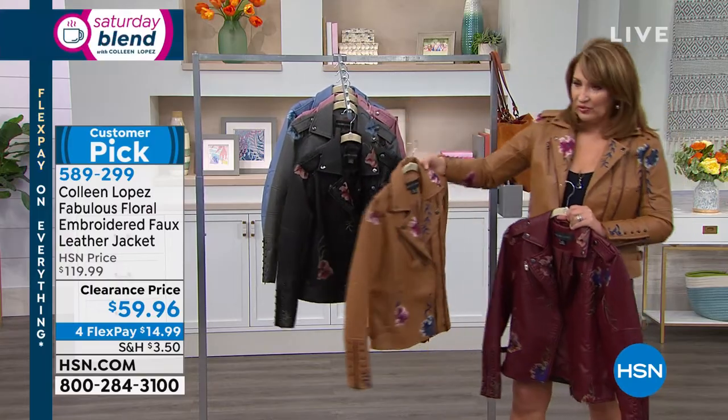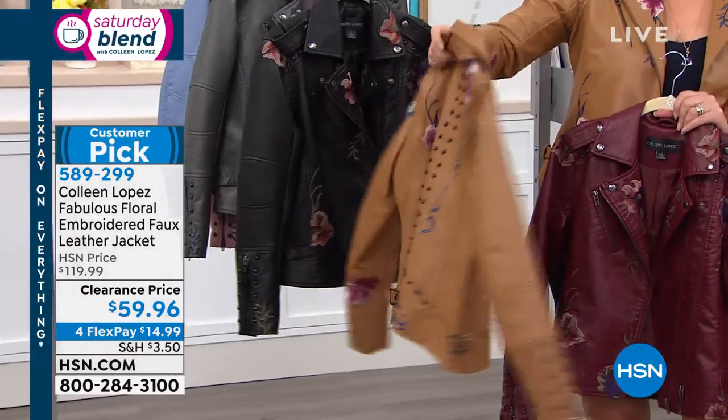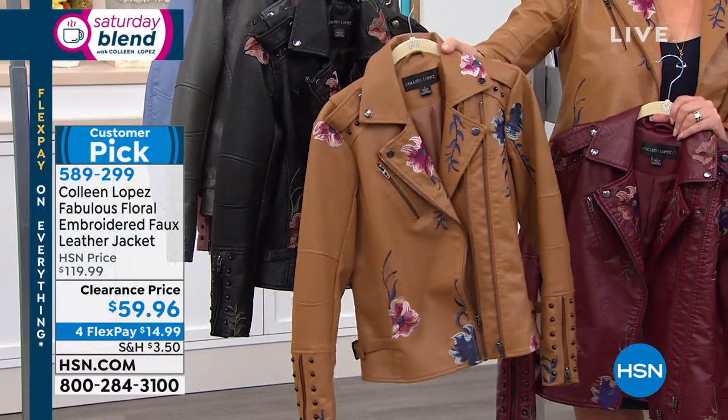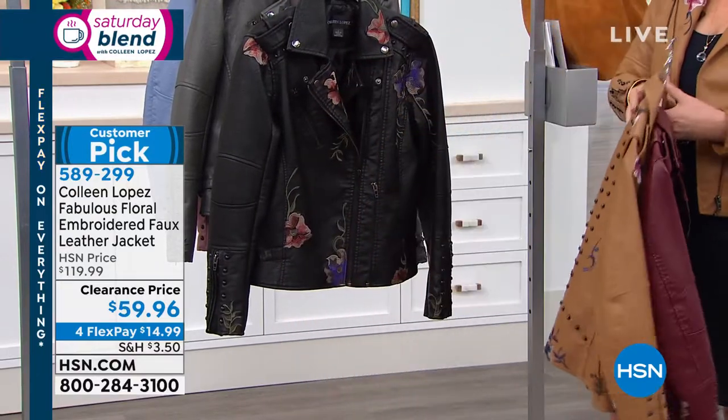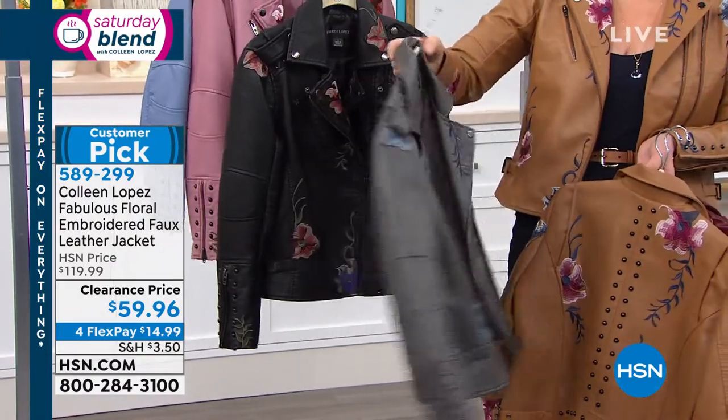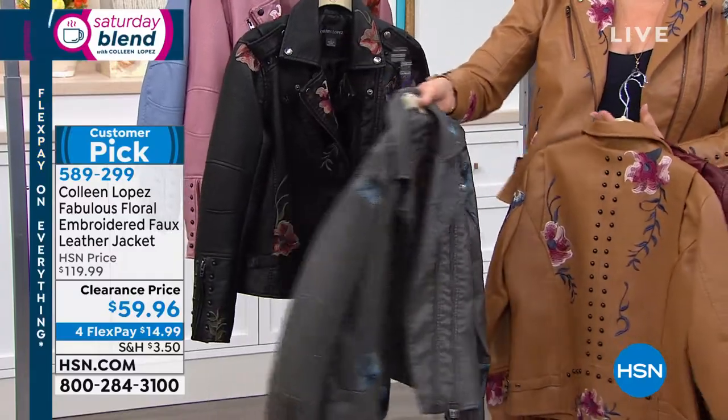Here's this beautiful, do we call this tan or cognac? I always forget. This is the cognac color. This is so rich. I love this color, it's beautiful. So that's another choice for you. The gray, last I checked, was almost gone. There's only 100 left in the gray. The gray is small, 2X, 3X only.